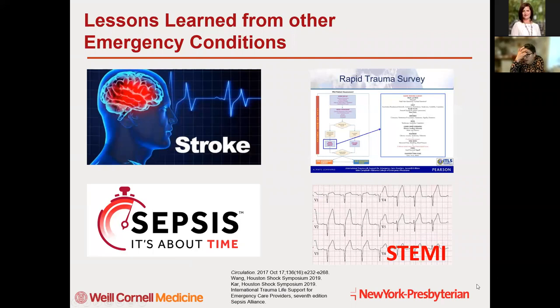When we think about shock, I think about these other disease entities. And here, we've learned a lot of lessons from all of our colleagues. You guys in stroke have a really good system where we even trained EMS out in the field to recognize stroke in patients, bring them to a stroke center, rapidly identify them, call down the stroke team, assess patients for their timely therapies and get them that therapy they need. And this really has changed the face of the long-term morbidity and mortality.